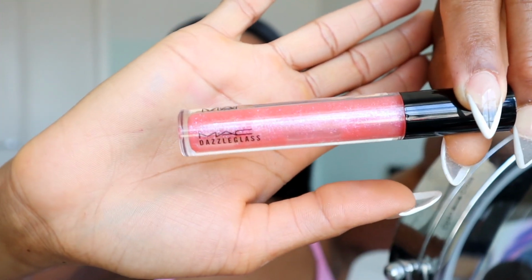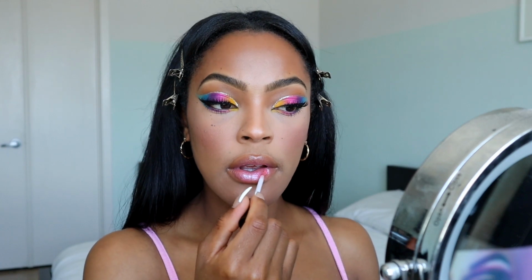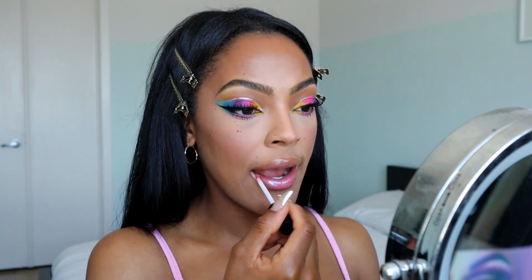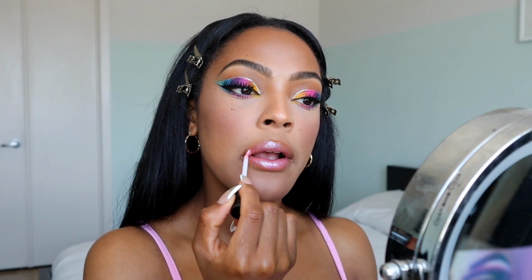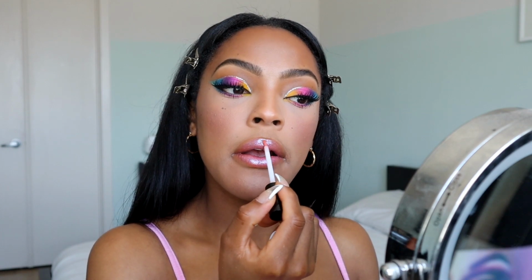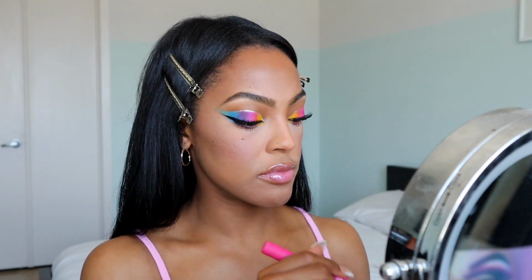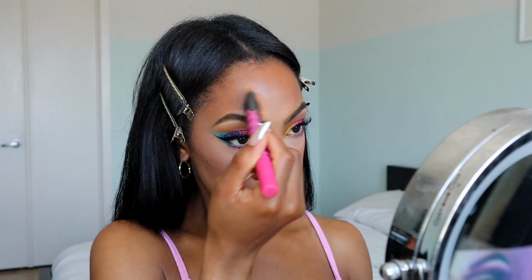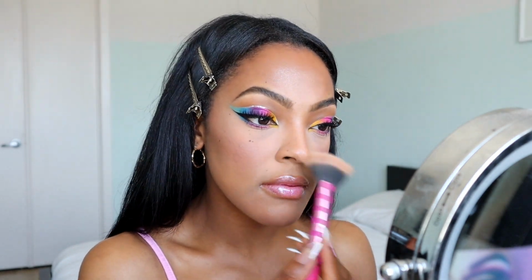For the gloss, I'll be using MAC Dazzle Glass in color Jingle Jangle. This gloss is super, super, super adhesive, so thick and luscious. I absolutely love this gloss, and as you can tell, I'm actually almost out of it. I'm giving you guys all the tea right now, but I found this lip gloss at TJ Maxx for $7.99. So if you guys live close to TJ Maxx, be sure to look at their cosmetic section. I have been finding a lot of MAC cosmetics there. I'm not exactly sure what that means for MAC, but hey, wherever I can save a penny, thank you, Jesus.